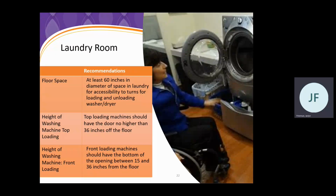Moving on to the laundry room. Below is a chart with recommendations regarding the floor space, the height of a washing machine if it is top loading, and the height of a washing machine if it is front loading.